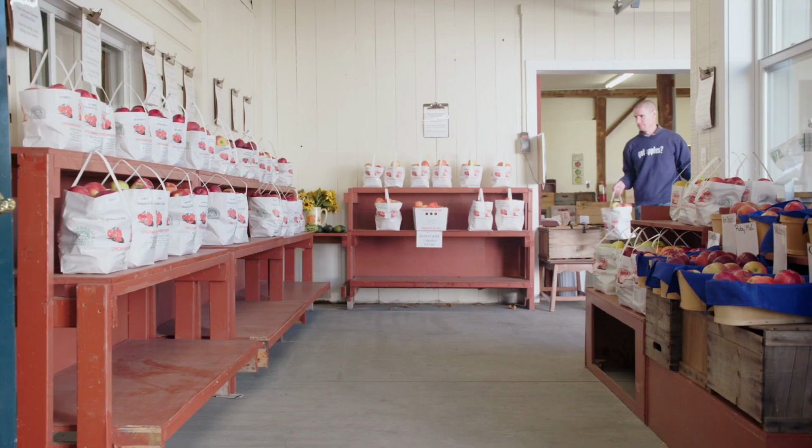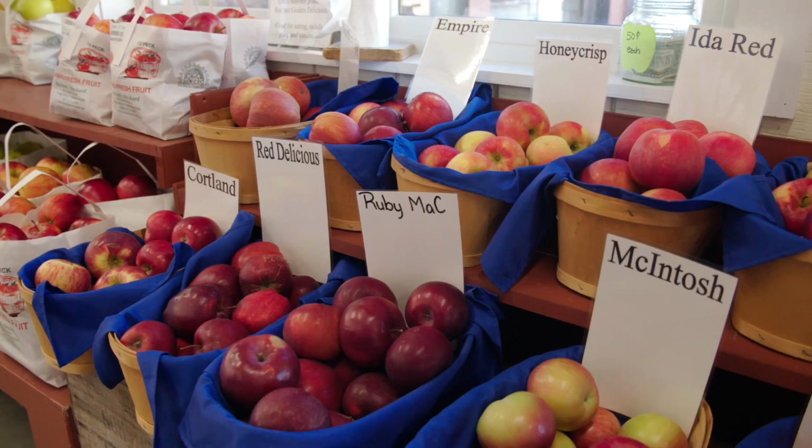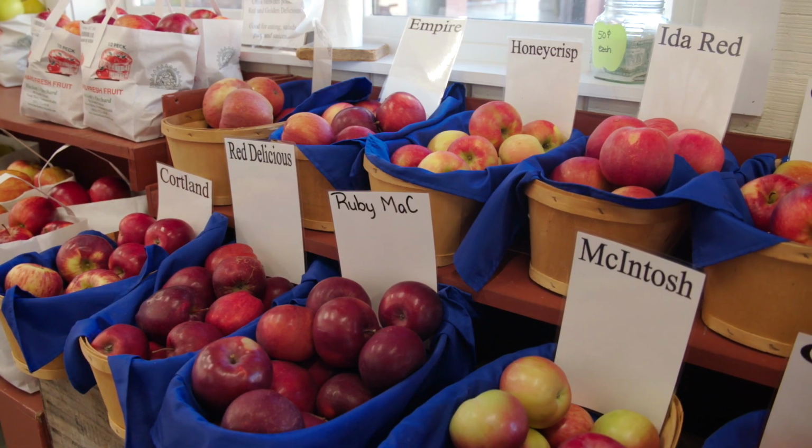My favorite type of apple changes as the season progresses. I love Lodi's and Yellow Transparents the 1st of August. Then the month of September, Macintosh, Honeycrisp, Empire.